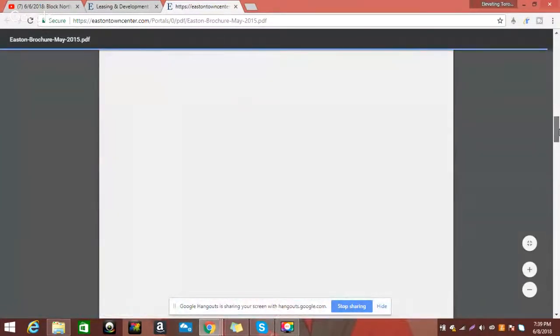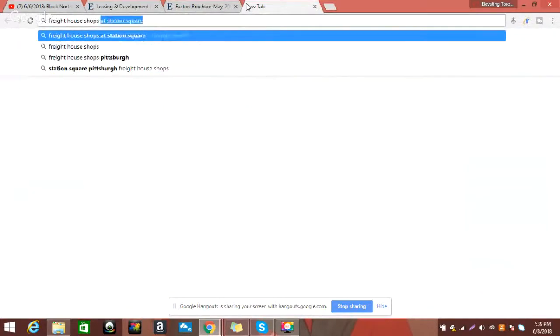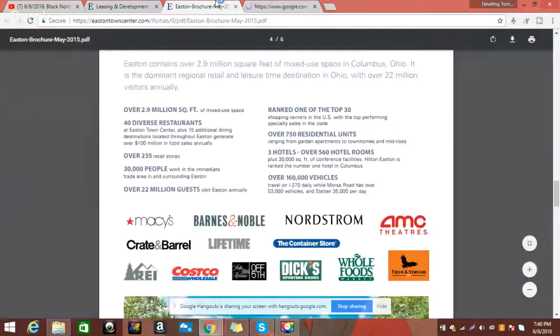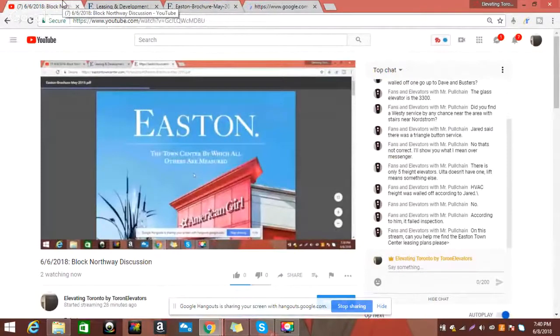Station Square, Freight House Shops. I wonder if they have leasing there. Let's see if they have leasing there. Hey Donovan, do you know that the Station Square Mall has a really big freight elevator there? I didn't think I could ever ride it or even go near it. But I saw it through the door. Huge freight elevator. I didn't ride it, though. It's for the office. Probably need a key card anyways to get on it. Yeah, it's not showing, not leasing here, so.